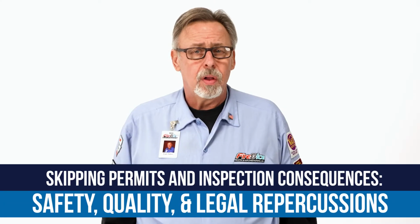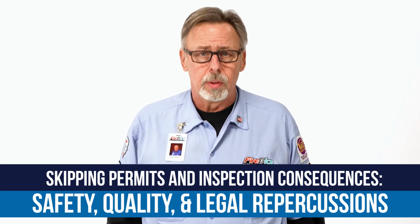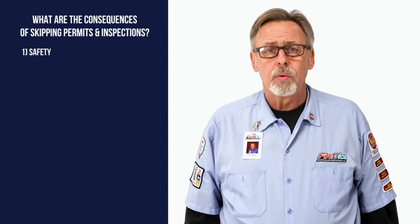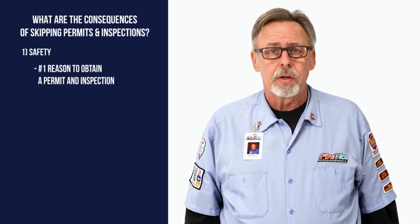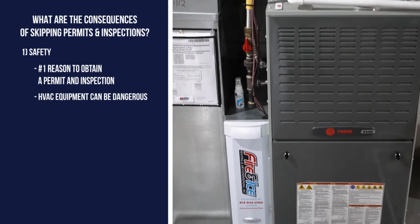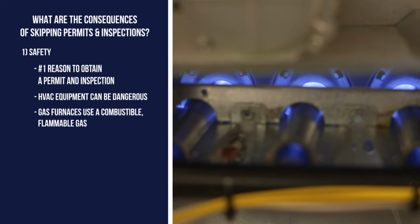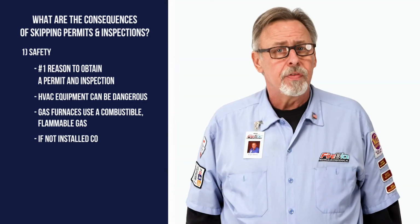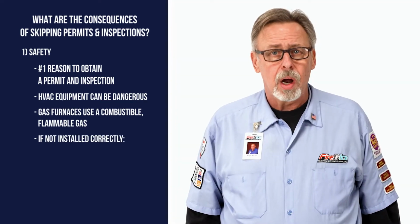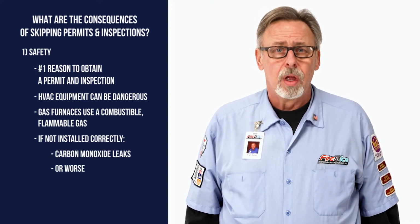The end result can fall into one of 3 categories: safety, quality, and legal repercussions. Safety is the #1 reason for obtaining a permit and an inspection. HVAC equipment can be dangerous if not installed correctly. Most furnaces installed in Central Ohio use natural gas, a flammable combustible gas. If an HVAC system is not installed properly, bad things can happen, such as carbon monoxide leaks or worse.